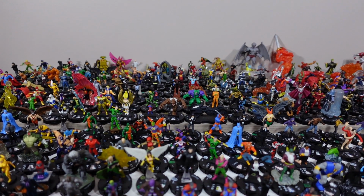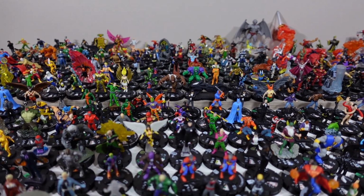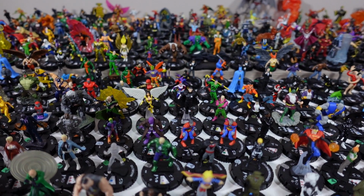But I was really encouraged to know that even on the low end, a lot of these figures are just about $1 apiece. And just doing the simple math in my head, that $27 investment definitely made sense here to check out a Heroclix collection. But I was really surprised that some of the heavy hitters, like the Hush that I showed earlier, and some of the larger figures like Ragnarok Surtur from Thor, were really expensive figures.